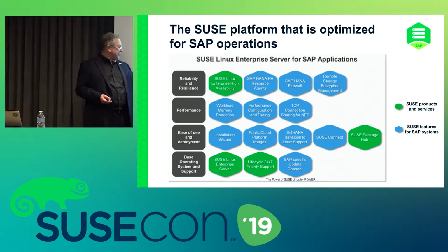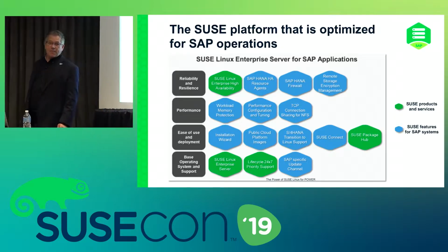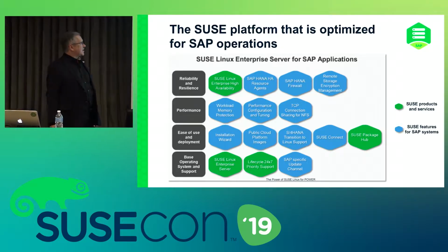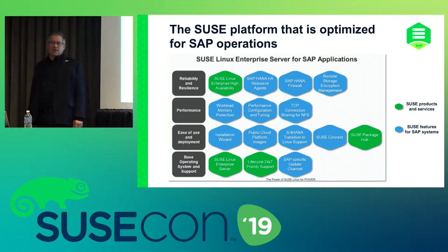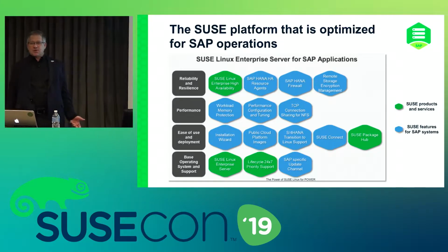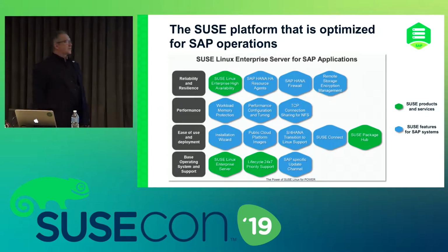We have a lot of different components in here. Obviously, SUSE Linux Enterprise Server is the big one. Full support with cooperation with SAP is one of our hallmarks, but we've added things like SUSE Linux Enterprise High Availability as part of the solution. So it's not something you have to pay extra for, it's something that is built into it.